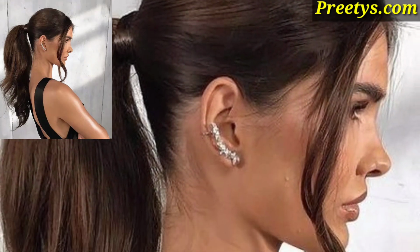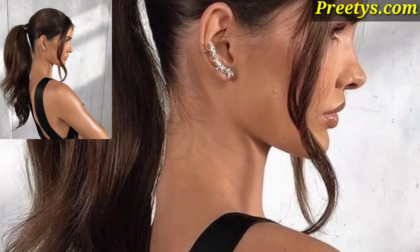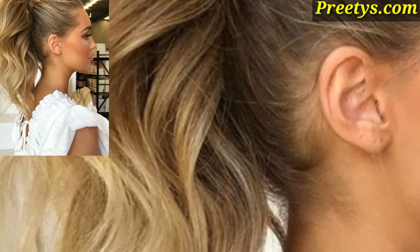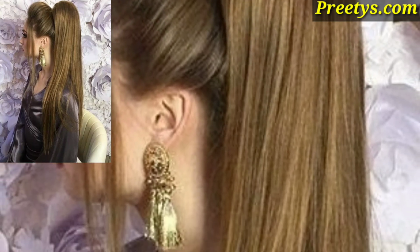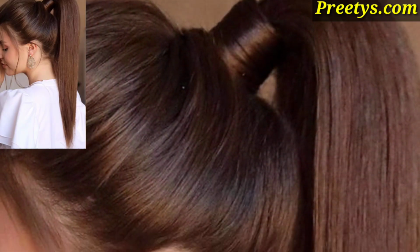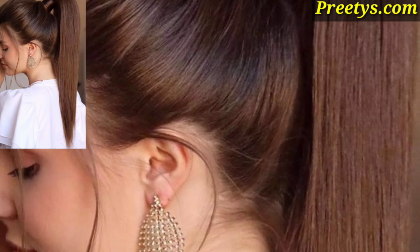Start with a high ponytail. Take a small section of hair from the ponytail and braid it. Wrap the braid around the base of the ponytail and secure it with a bobby pin. Create a high ponytail and secure it with a hair tie. Add another hair tie and gently pull at the section to create a bubble effect.